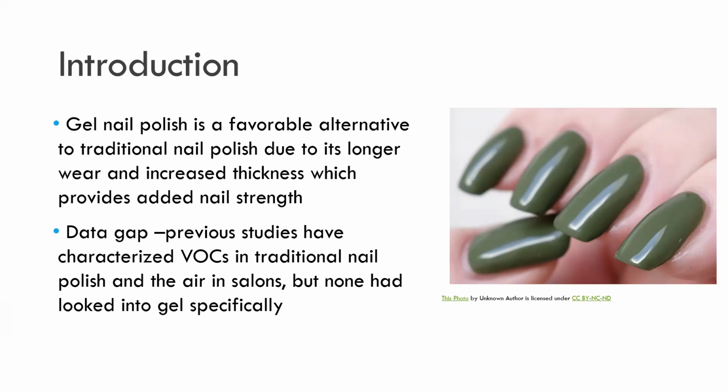And gel is really popular just because it adds a lot of strength to the nails. It's applied as a liquid polish, and then you dry it under UV light and it forms this hard shell. It lasts a lot longer than a traditional nail manicure compared to evaporated nail polish.